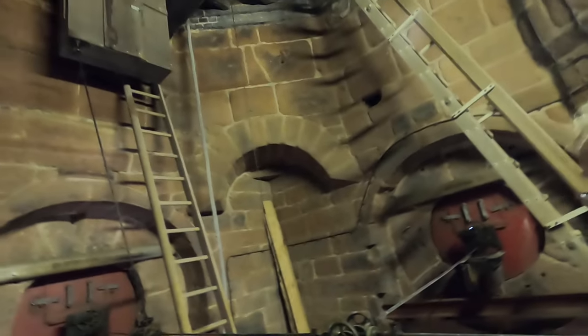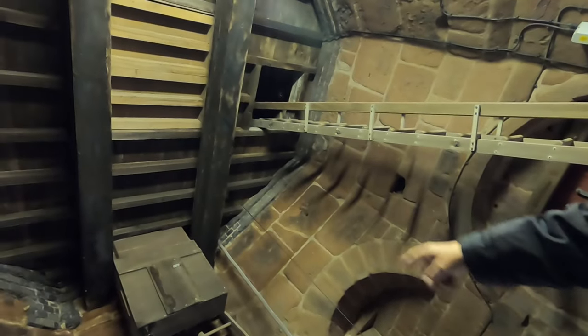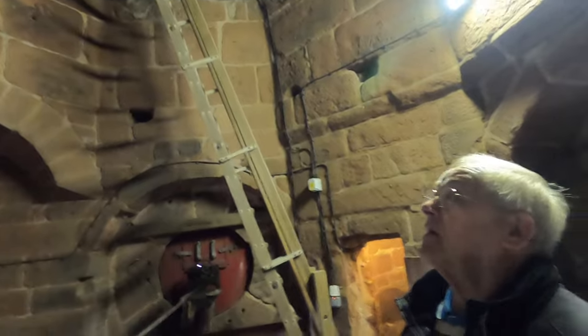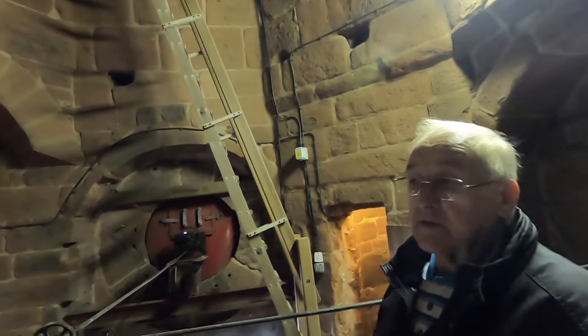So this ladder here is to service the pendulum, to get up to the pendulum. There's only the bob inside that, just swinging backwards and forwards. The bob is the thing at the bottom of the pendulum that is like a weight. Yeah.